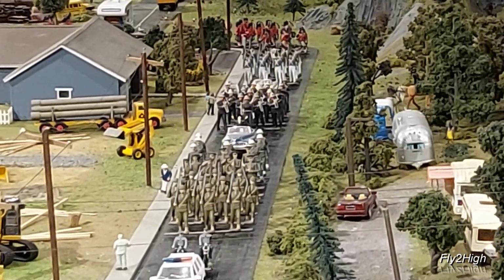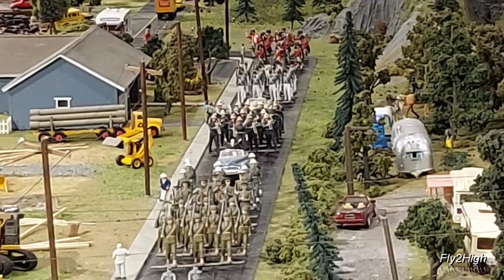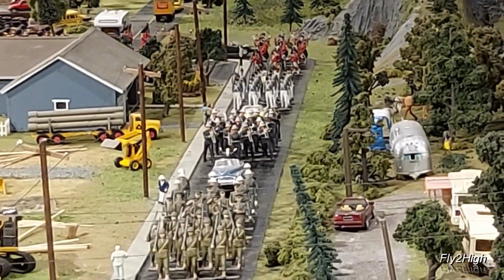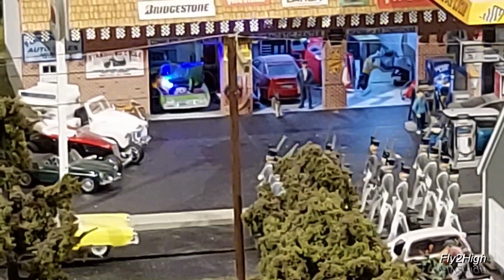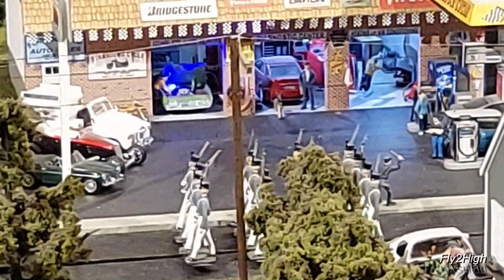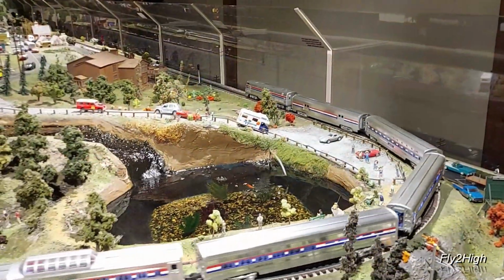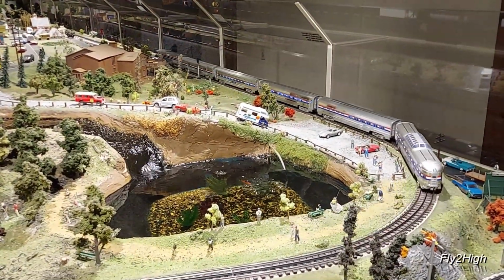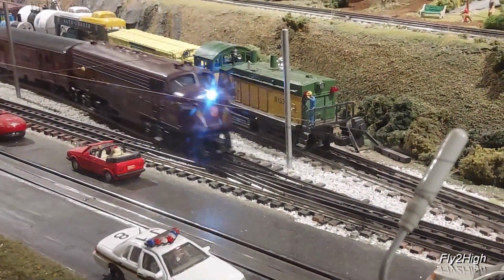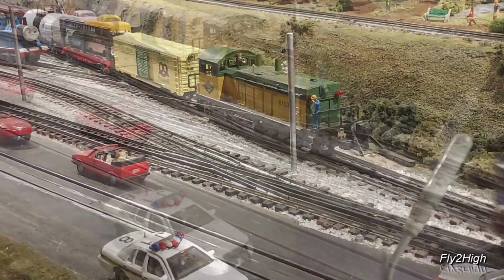The display can trace its roots back to 1945. George Groff put together a small Lionel train set for his 2-year-old son. As model railroads often do, it began to grow. By the 1950s, it had taken over the family's basement. In the early 1960s, George moved the ever-expanding train layout to a former town maintenance barn.